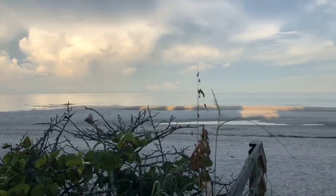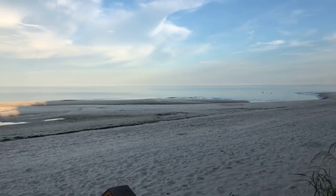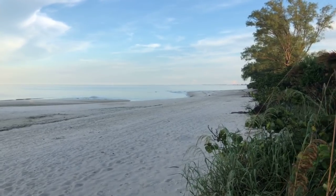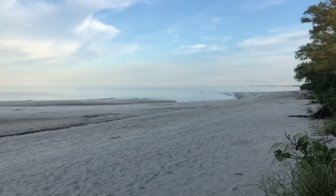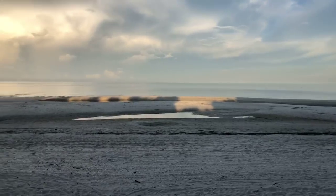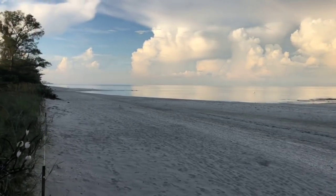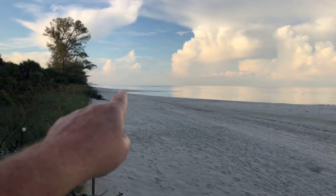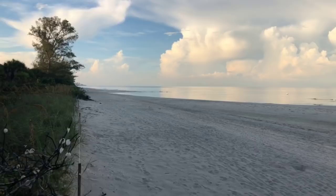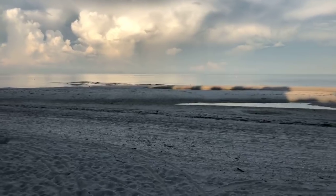Not as many birds out here on the sandbar this morning. Very, very quiet here. I do see our pelicans out there. Well, where shall we begin? I think we'll take a walk down to that little spit of sand right down there, see if any interesting shells washed up on the beach last night or what else happened.